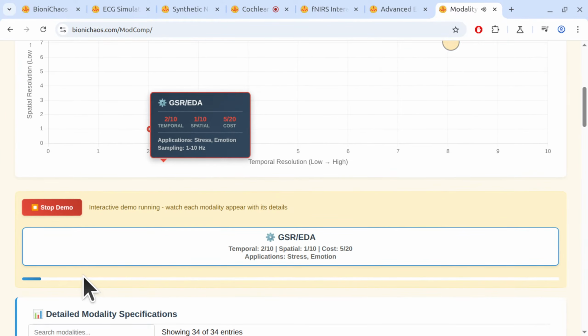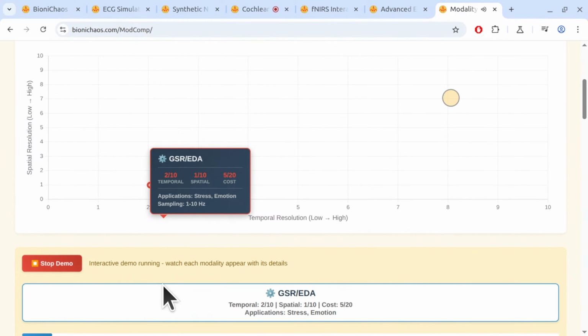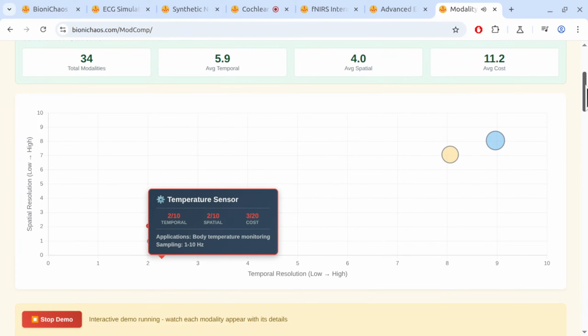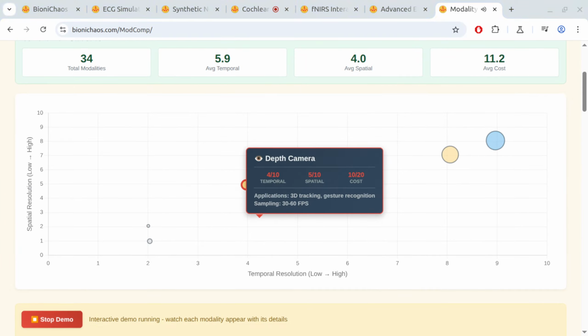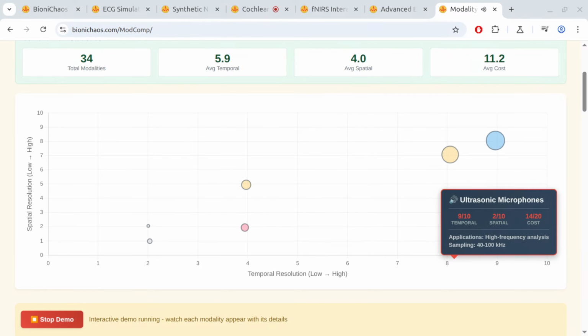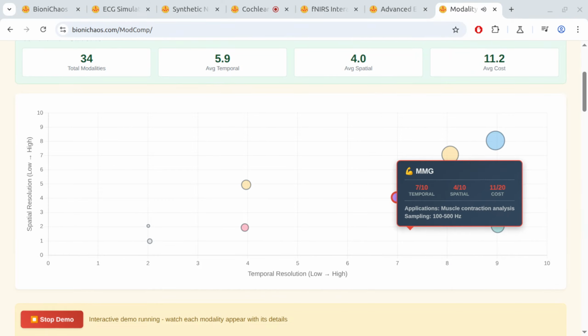Pretty much. Or map tiny variations in muscle activity. Let's look at magnetoencephalography, neurosensing. It scores a massive 9 out of 10 for temporal, 8 out of 10 for spatial. Wow, so super fast and super detailed. Exactly. But the cost, 20 out of 20, maxed out.